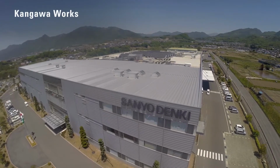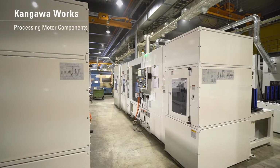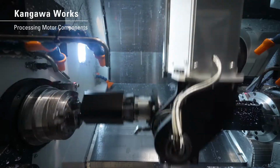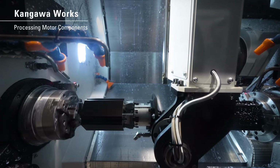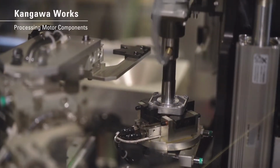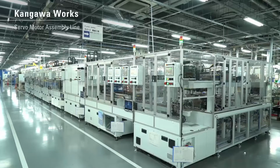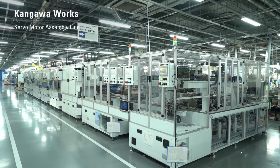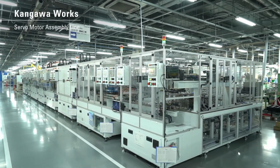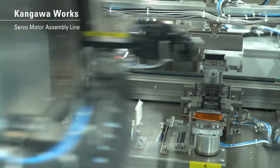At Kanagawa Works, the main site for our servo motor production, we have automated the processing of metal motor components, as well as the machining, washing, and inspection of the die-cast and frame sections. We have commissioned a new 50-meter servo motor assembly line to automate all processes from winding to final inspection.